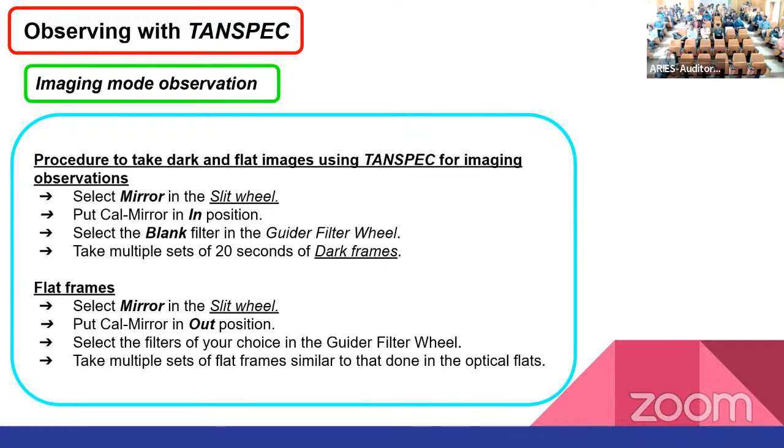So for the dark frame, here I suppose I have kept it, for example, 20 seconds, keeping in mind that my single exposure source frame was 20 seconds. That dark frame will always be equal to the exposure time of your single source exposure frame.